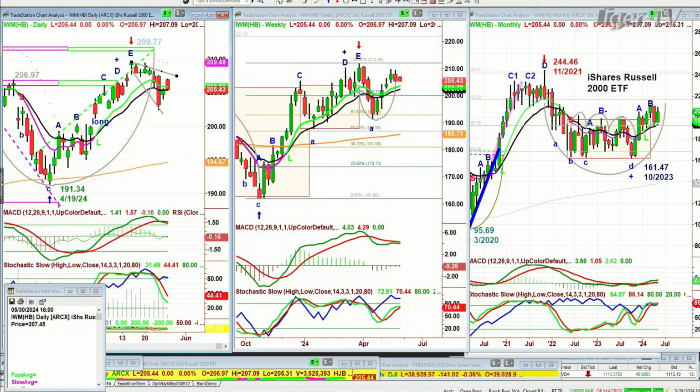It's just a digestive phase in the semiconductors. And if we can start to see the iShares Russell 2000 ETF actually start to rally from where it is now, 205, try to get to the 211 most recent high or 212, 13 area, that will be really good action. I'm just saying if. I don't know if it's going to happen because so far we've got really big pullbacks on a percentage basis between the different indices.